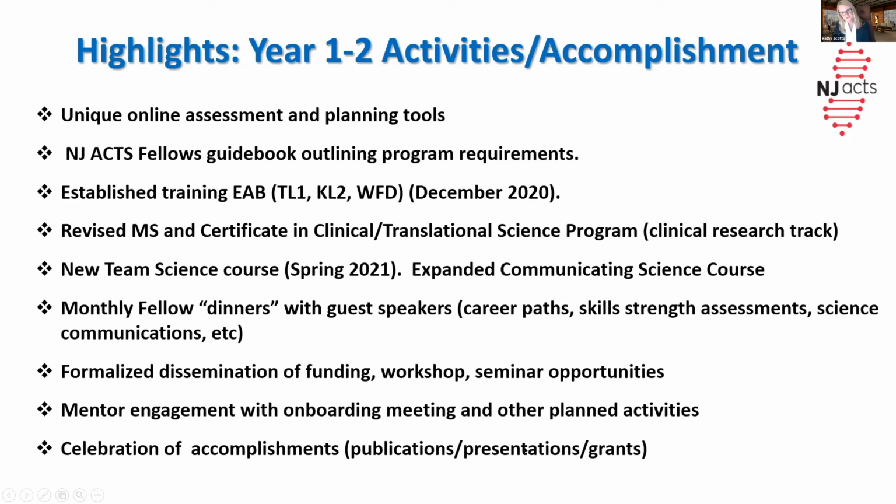So the first fun thing we did is we made them all members, or we supported their membership in AAAS. So we'll be coming up with ideas like that for the whole cohort as we go through, not just to reward the individual accomplishments, but reward the cohort for working so closely together and being so supportive of each other.